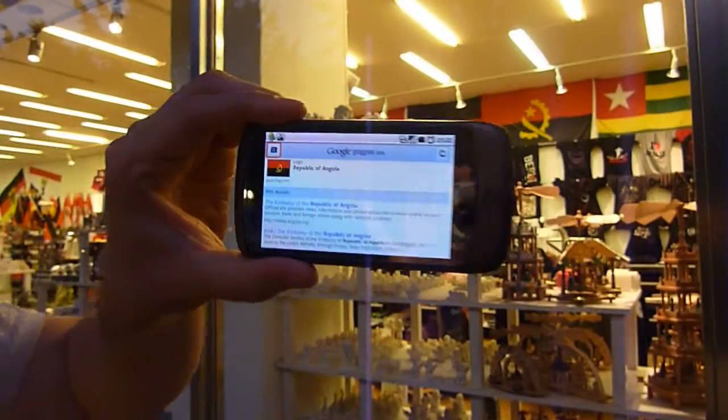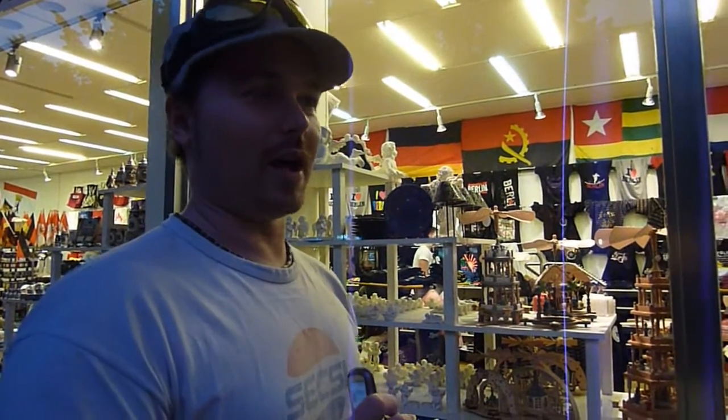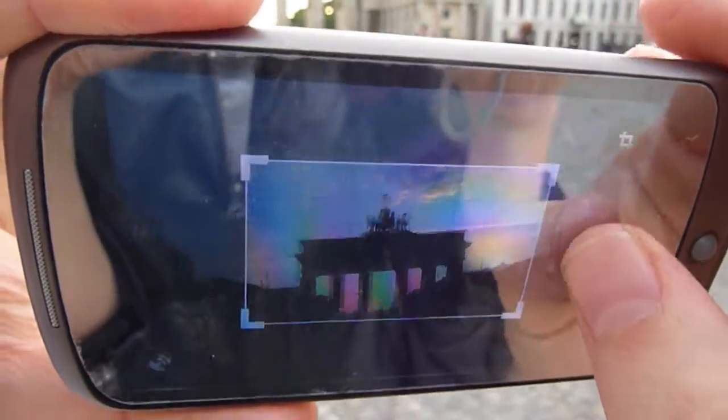Republic of Angola. So that was really quick. I didn't have to type anything in, and you can do that with logos. I've seen it for logos, I don't know for flags like this. Anything with colours. It worked with the Brandenburger Tor. I just took a picture of the Tor and it worked for that.